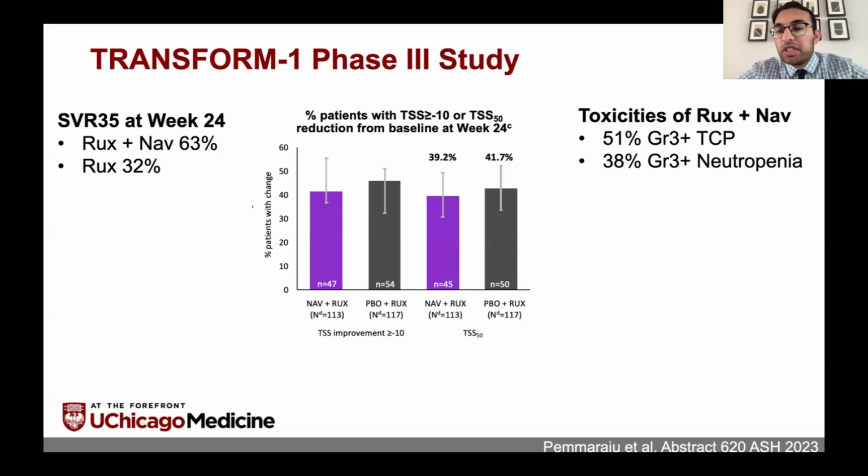So about 50% of patients developed grade 3 thrombocytopenia, or low platelet count, and 40% of patients developed grade 3 neutropenia, which is a low white blood cell count that can put you at risk of infection. Ultimately, this disconnect, reduction in spleen size but no improvement in symptoms, led to the fact that navitoclax likely will not be a standard option for patients with myelofibrosis. And I think it really underscores the fact that therapies need to make patients both feel better and reduce their spleen size in a meaningful way.